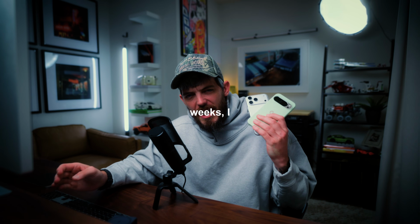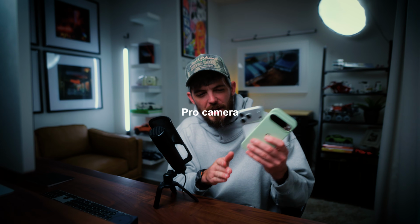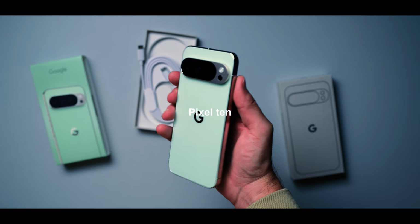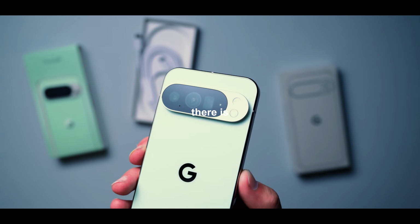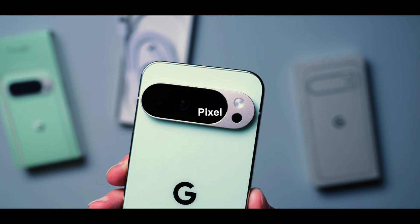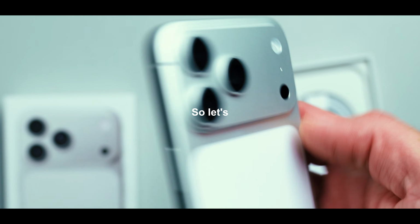So for the last 2 weeks, I have done an overly technical analysis of the iPhone 17 Pro camera versus the Google Pixel 10 Pro camera. And after all of this testing, unfortunately, there is one word to describe the Google Pixel 10 Pro's photography capabilities, and it's not a good one. So let's get into it.